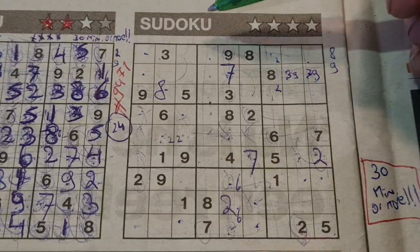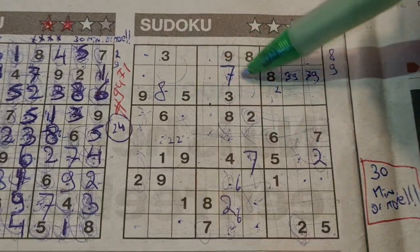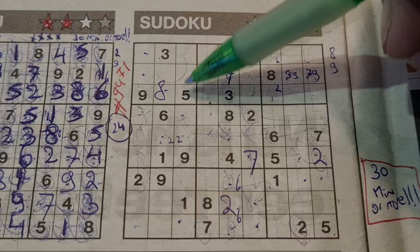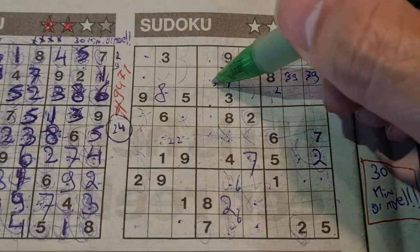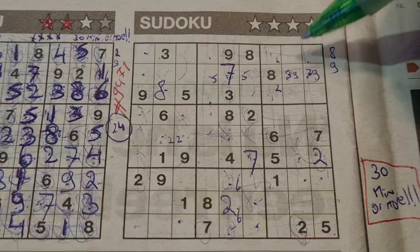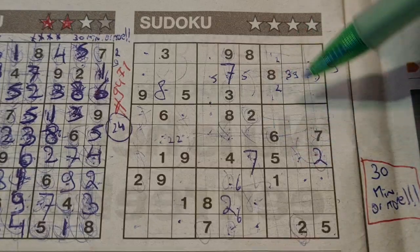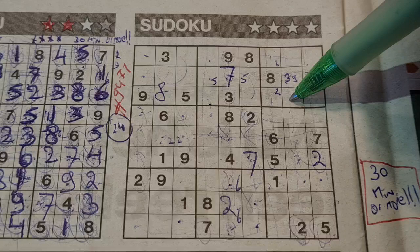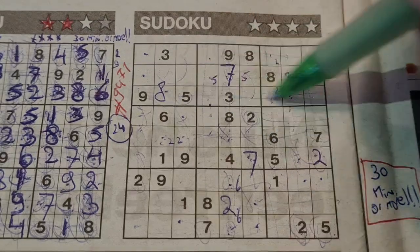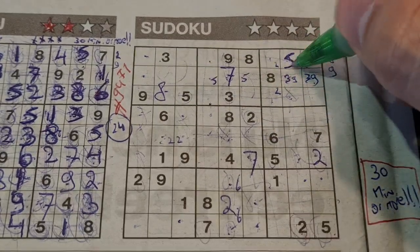Alright. So in this row, we have 5 missing numbers. One of the missing numbers is 5. We have a 5 in this big square, so no 5 in these 3 boxes. So the 5 could be here, could be there. 5 in the last column, 5 in that column. So the column between only 2 places left, 5 should be here or there. We have a 5 in the third row, no 5 there. 5 should be here.